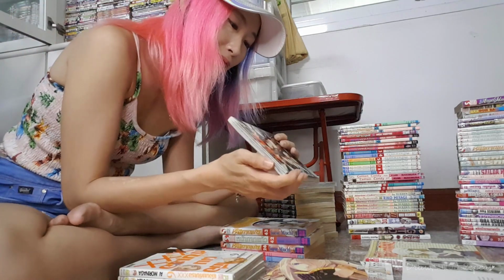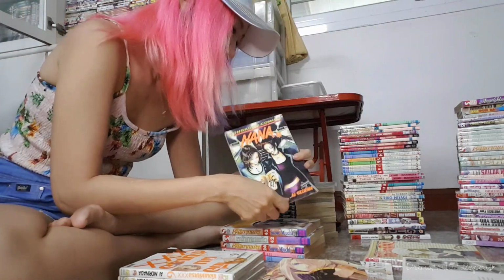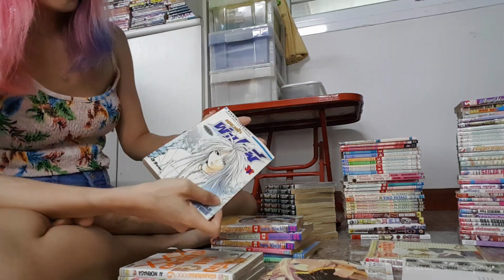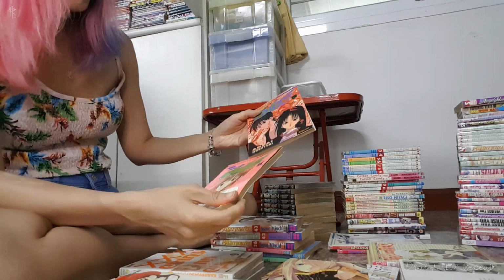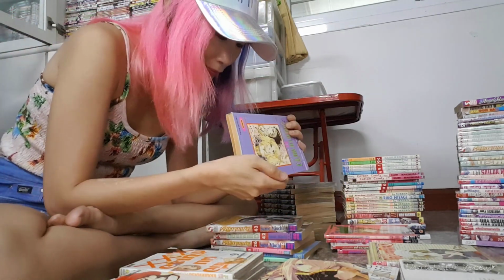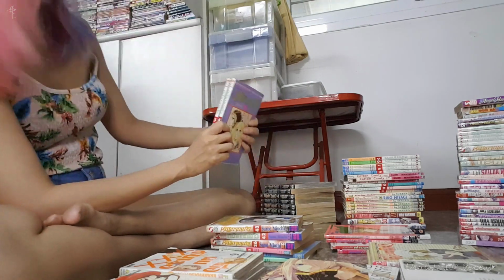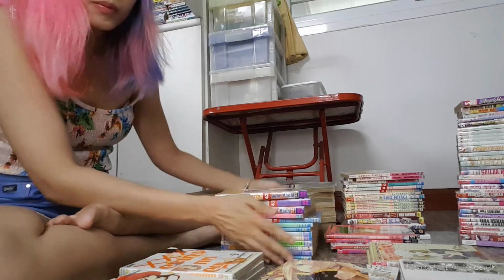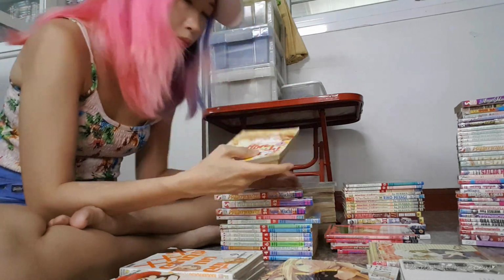Manga has been a big part of my life growing up. Oh, that's Nana. So this activity is precious to me, and even though... oh, that's Glass Mask on the screen. Another shoujo classic, a very old manga, but it's really good.